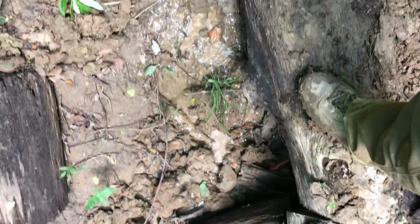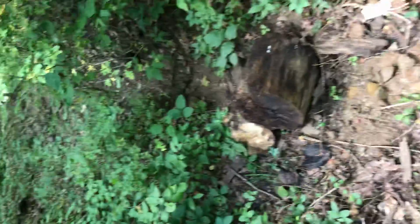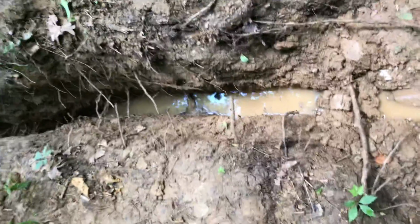So this runs down. You can see this tree that had fallen here will need to be cleaned out, but it kind of runs down to a creek down below there. And we actually have a natural spring that's up on the top end of the property that we will run into the pond eventually.